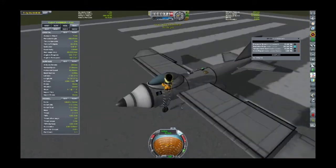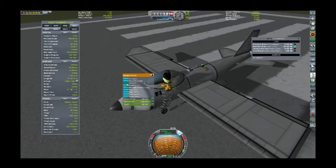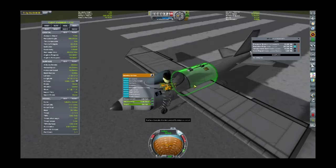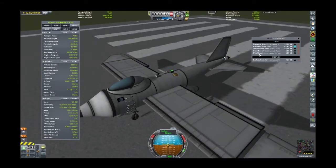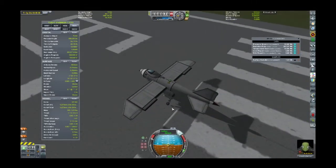EVA. EVA report. Keep. Surface sample. Keep. And do I have anything in my inventory? Nope. Well, let's get back in there. Surface sample probably needs to come back to me. Airport, landed, the runway. May as well send everything. I'm not too worried. We're going to recover it at the end of it anyway. So hopefully I'm going to recover it.